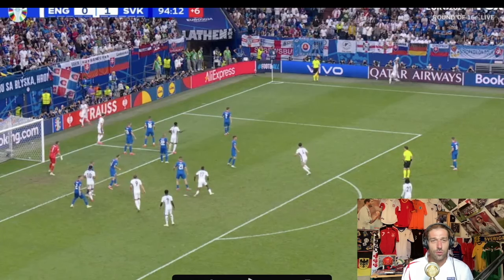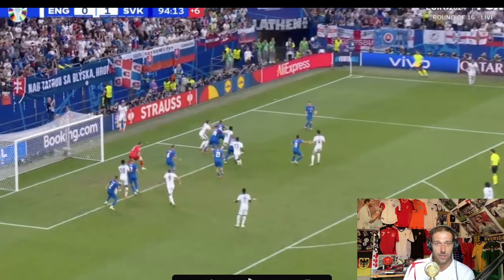So England would have 2 throw-ins in a row here. This is the first one, and you can see the way they've set up. John Stones standing on the end line, Mark Guhi right on the corner of the 6-yard box, Rice and Toney sort of running into this area as well, with Bellingham and Kane crashing right in front of the goal. Kyle Walker launches the throw-in.